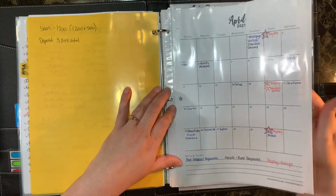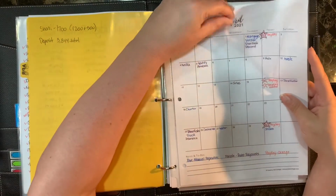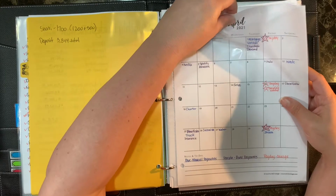Hopefully there's no glare. I can't tell if there's a glare. There might be. You know what? I'm just not going to take the chance that you can't see this.